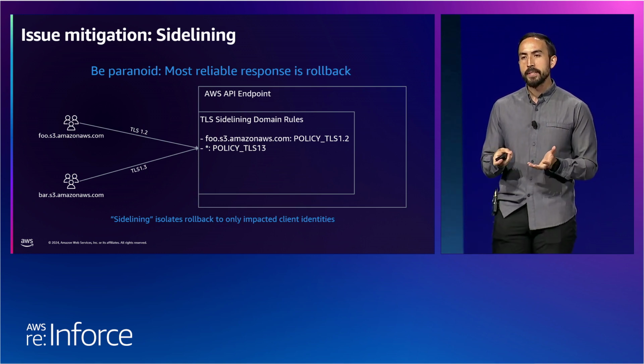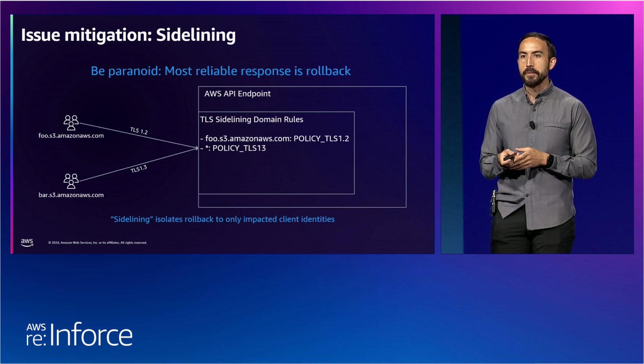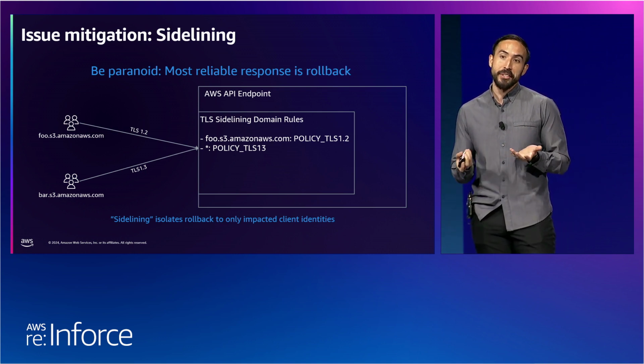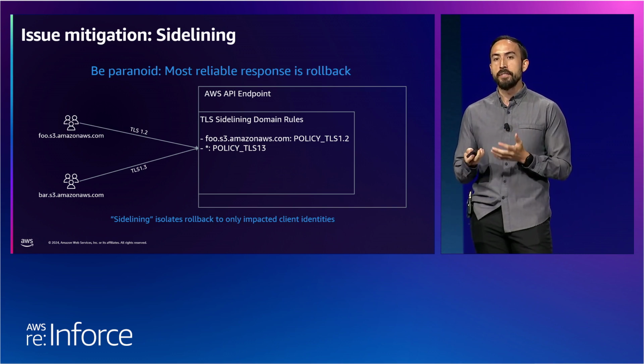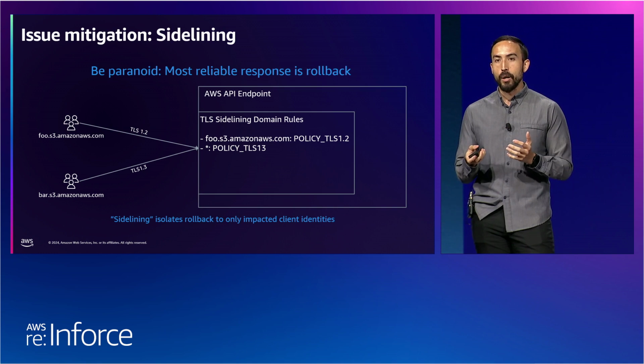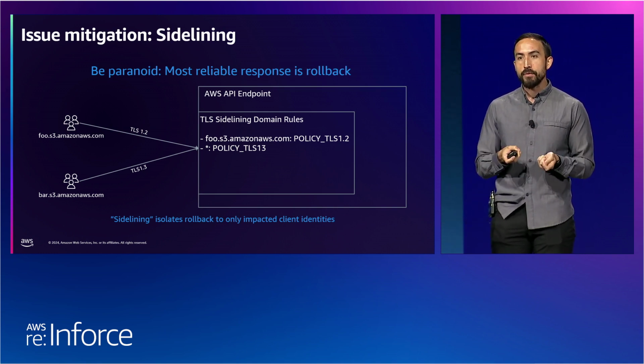Domain name is a simple example, and in the diagram here, I'm using foo and bar as examples of two different client identities where foo has impact and bar does not. But there's also more advanced identifiers you can use, such as identifiers in the client hello, which may uniquely identify an impacted revision of client software.